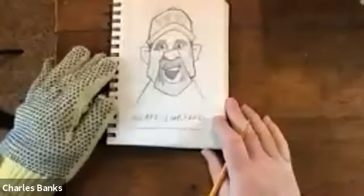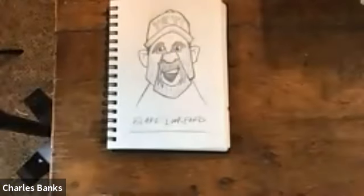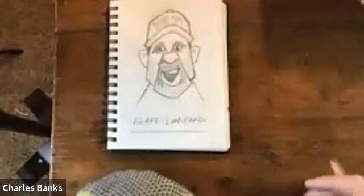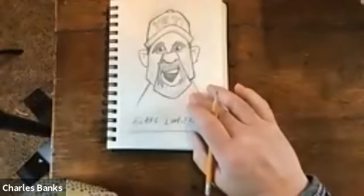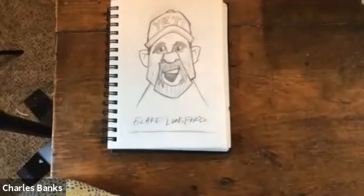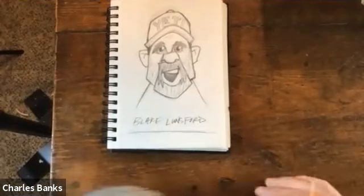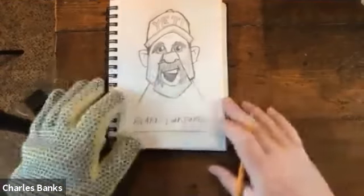All right, there he is. Is that not in focus? It doesn't seem in focus. Hold on just a moment. All right, yeah, I guess that's pretty good. All right, there he is.